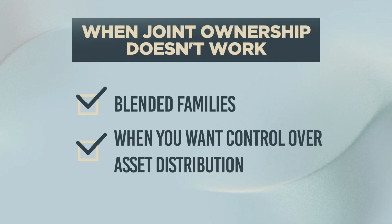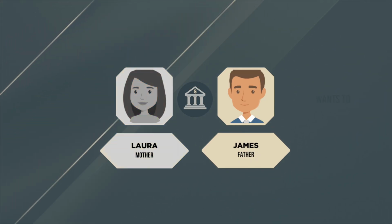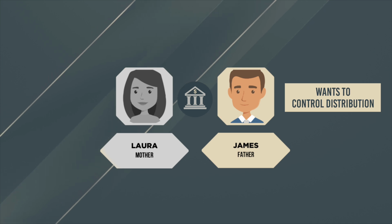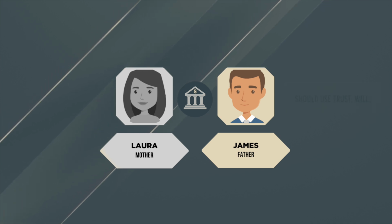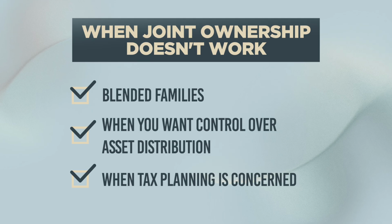It doesn't work when you want control over asset distribution. So if you want control over where things go after the next person gets it, if James wants to control the distribution after Laura's death, then he needs to not put it in joint ownership. He needs to put it in a trust or under a will or beneficiary designation. In some way, he needs to designate a future beneficiary because when the asset goes to Laura, she designates all the beneficiaries, not James. You shouldn't use joint assets when tax planning is a concern.